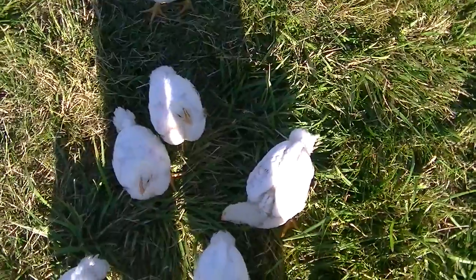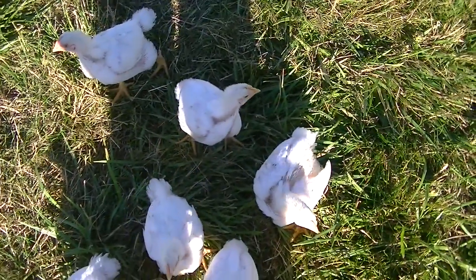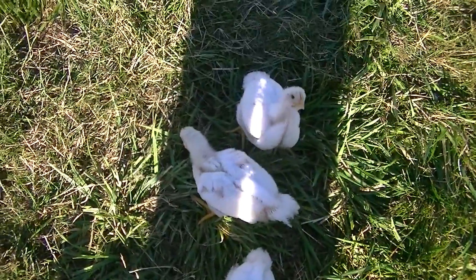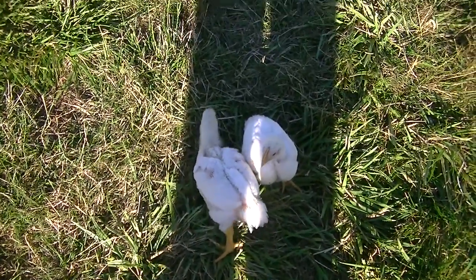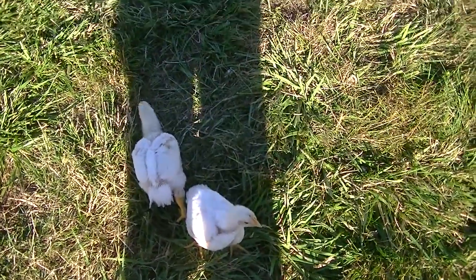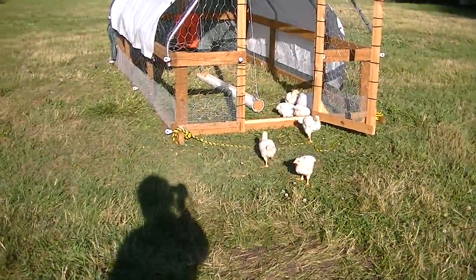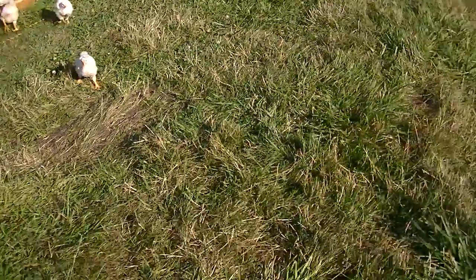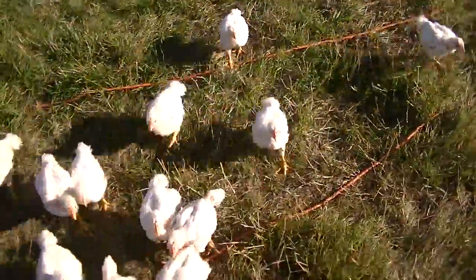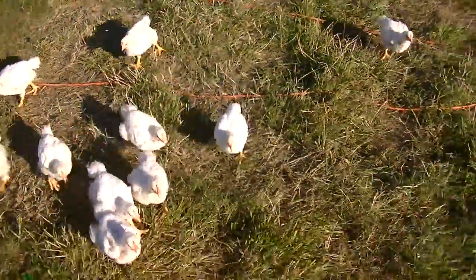These are 3 weeks old. They have about 5 weeks left before they will go to freezer camp. And they are following me, so it's really hard to get very many of them in the frame.